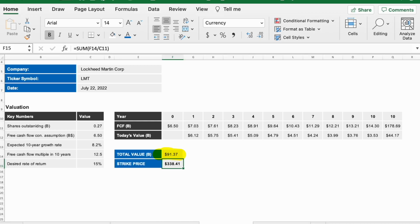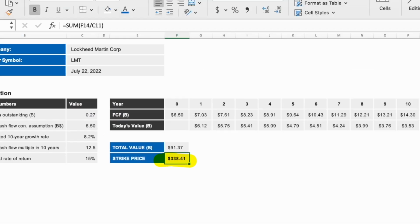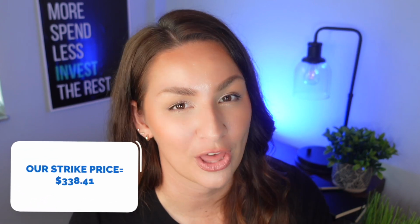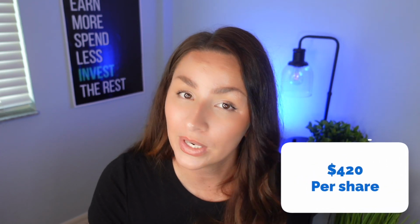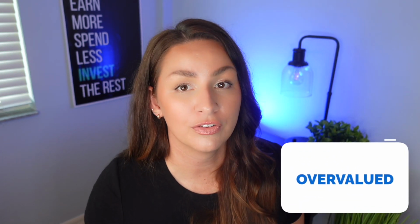All right, without any more delay, all we have to do now is take 91.37 billion and divide it by the shares outstanding, which in this case is 0.27 billion, and this gives us a price of $338.41. So that's it. Our strike price is $338.41. On the day that I'm filming this, Lockheed Martin is trading at around $420. So it is overvalued for us at this time, but we are going to continue to watch it and be ready to sell put options and buy shares when it is near our strike price.